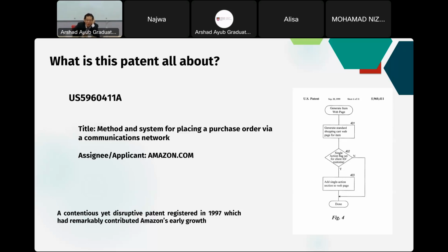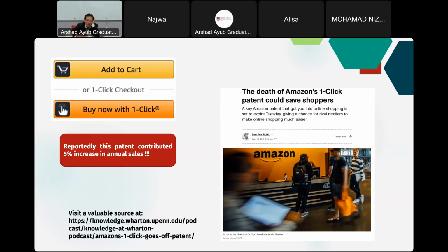So what is this all about? Look at this. It's called one-click patent. If you are not familiar with a patent, you couldn't imagine this one-click button is fully protected by patent. The patent that I introduced in the previous slide is about this one-click patent.